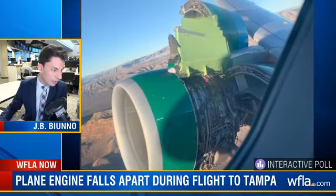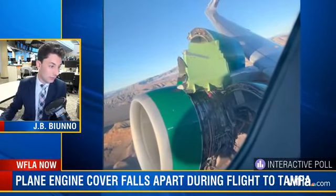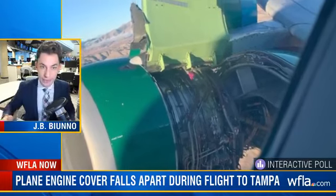I just want to be really correct here. I'm going to say plane engine cover falls apart. How about that? I think that's a little bit more accurate, right?